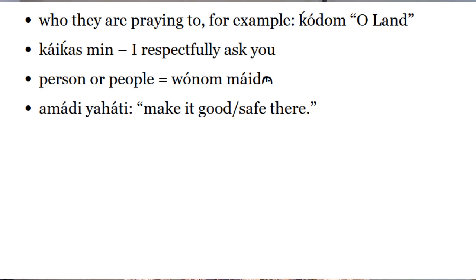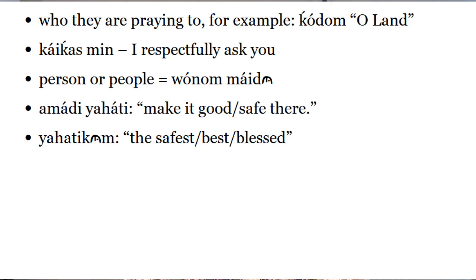Yahatikum is used as an adjective to describe what is hopefully provided. Yahatikum bo, the made safe road, or the safest or best road. You may even choose to translate this as blessed. We just saw this in the Dan Williams prayer.